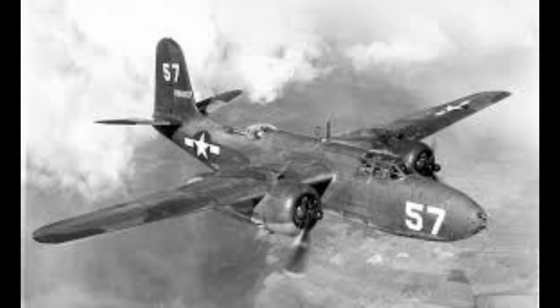The psychological burden on German ground forces facing continuous air attack without effective friendly air support eroded morale and combat effectiveness. The Douglas A-20 Havoc concluded its combat service with an operational record that validated the tactical innovations developed through combat experience in multiple theaters. Total production exceeded 7,600 aircraft across all variants, making it one of the most numerous American light bombers of World War II.